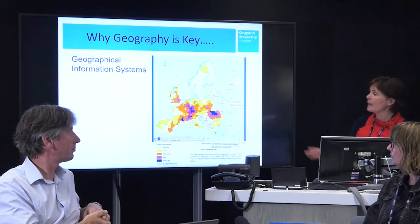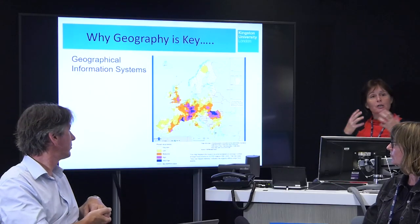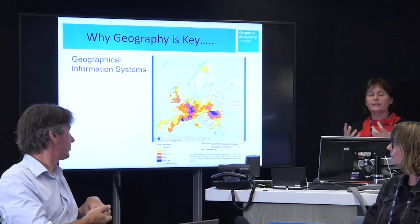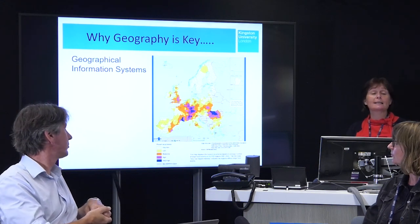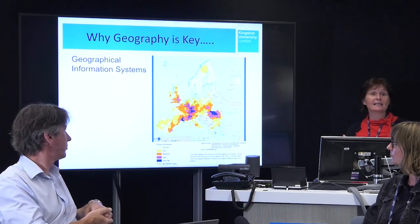and the solutions to them. This is a map that shows a flood reoccurrence in Europe. So if we're interested in flooding, we need to know the places that are most likely to be flooded, so we can deal with those issues in advance and become resilient.